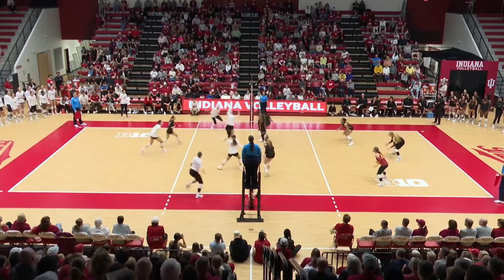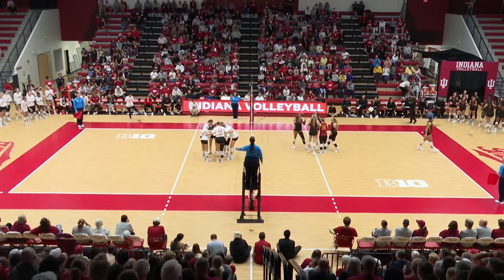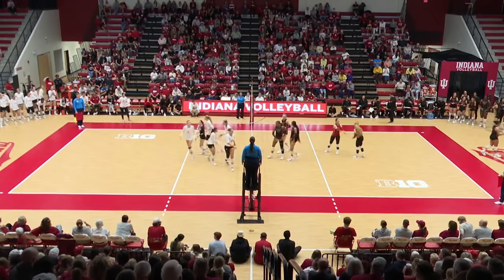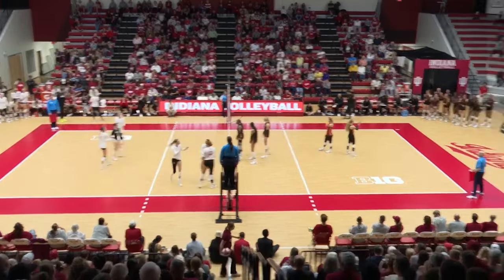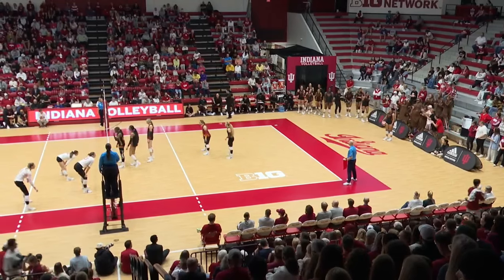Tatum swings, blocked but kept alive. And it went over the head of Maddie Sell. An unforced error by Cam Hayworth, and it's 23-14. Yeah, those are few and far between from Hayworth.